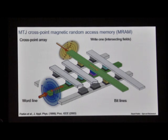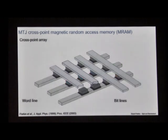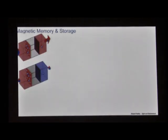This is what we proposed, and we actually built devices like this in 1999 that we showed worked, and we could switch these tunnel junction devices on just a few nanoseconds timescale. So it's a very, very interesting technology. But in order to make this work, again, we need materials that can have sufficient thermal stability, but yet can be switched not by magnetic fields, but by passing current through them. Let me get to that in a moment.